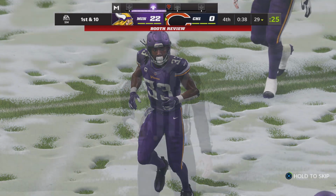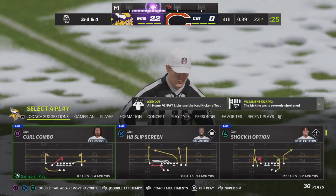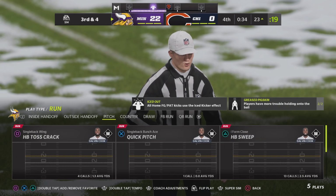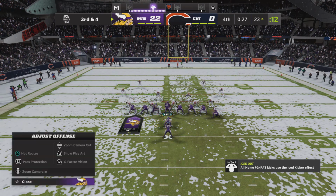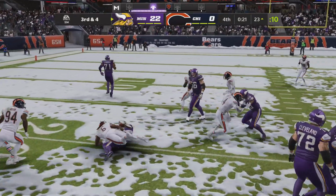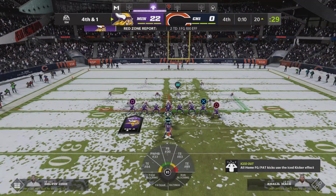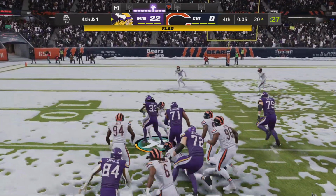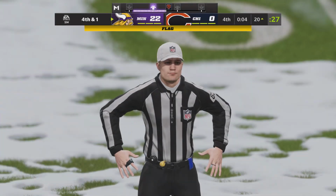And now, as with every potential turnover, after review of the play, the ruling on the field is reversed. So that one overturned. They say the knee was down, and that will not be ruled a fumble. 3rd down, Dalvin Cook. And they're going to mark him down short, maybe by about a yard, if that. They'll run for it. Cook. And he takes it down to the 13 and picks up the 1st.